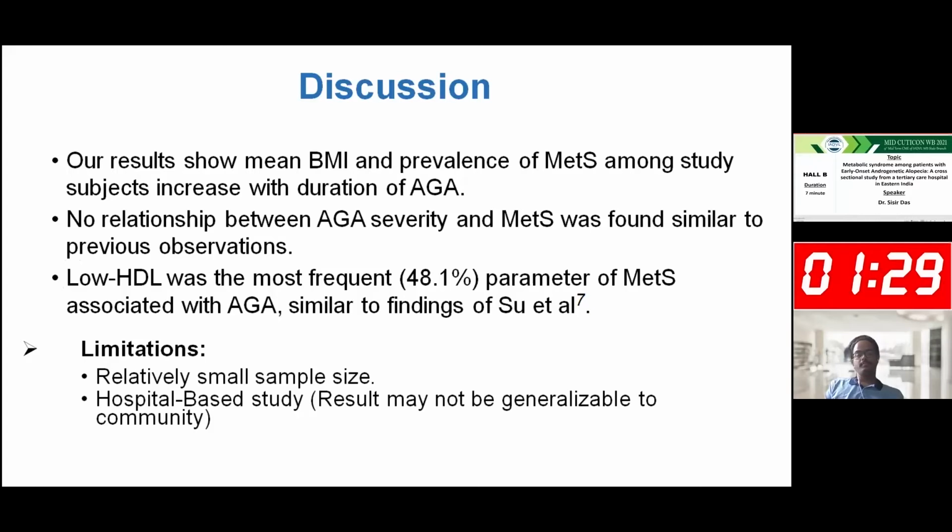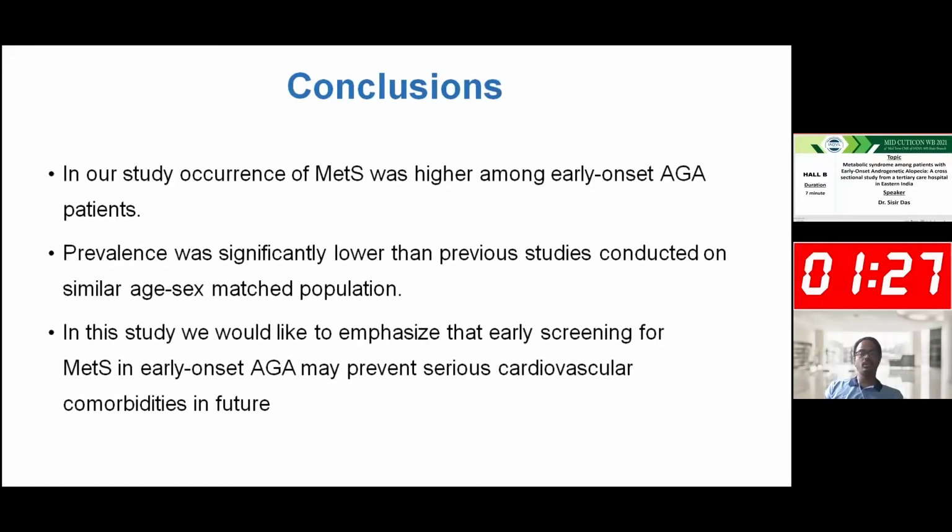So next, to conclude our study, in our study, occurrence of metabolic syndrome was higher among early onset androgenetic alopecia patients, and the prevalence was significantly lower than previous studies conducted on similar age-sex matched populations. And in this study, we would like to emphasize that early screening for metabolic syndrome in early onset androgenetic alopecia may prevent serious cardiovascular comorbidities in the future.